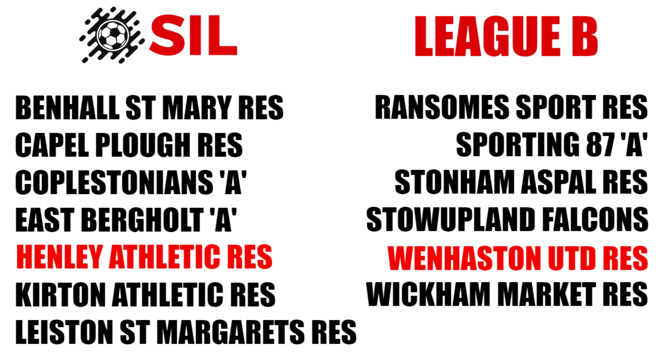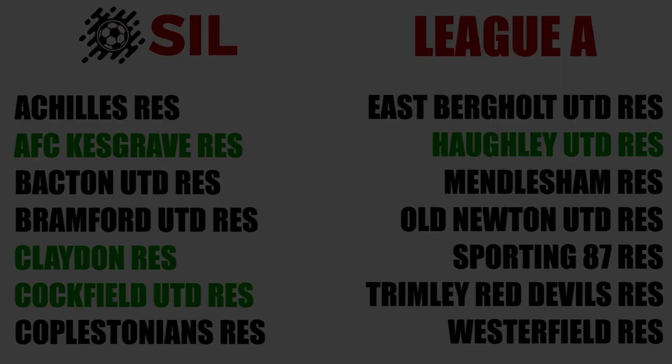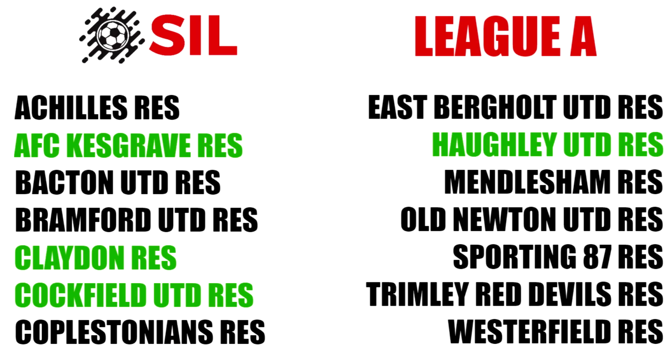League B, we've had 2 relegations into the division, and again, it's now gone from an 11-team format into a 13-team. So we've got some very good teams in here. The Sporting A team, the East Copplestonians A teams, and a lot of reserve team format. As there are 2 relegations, we have Hastings and Henley. Not a huge amount to kind of talk about in this division.